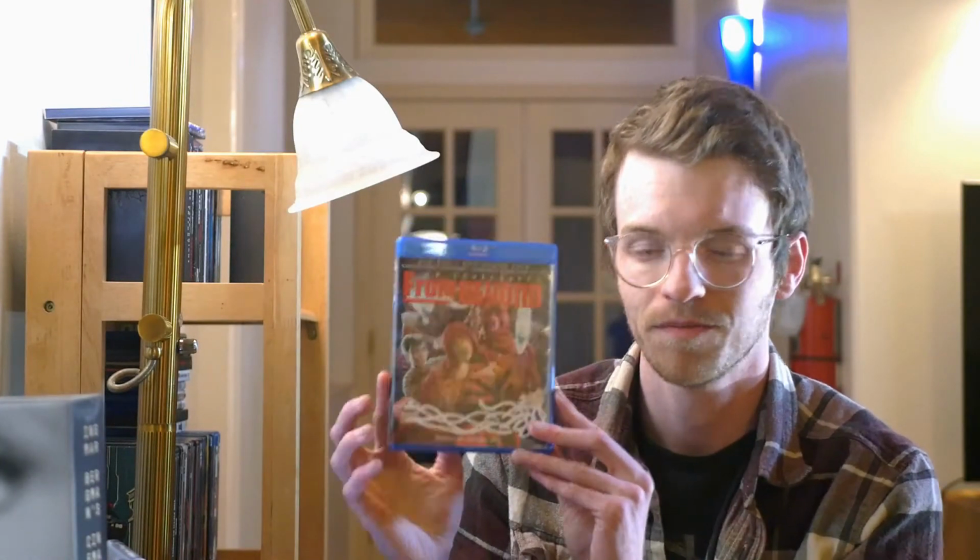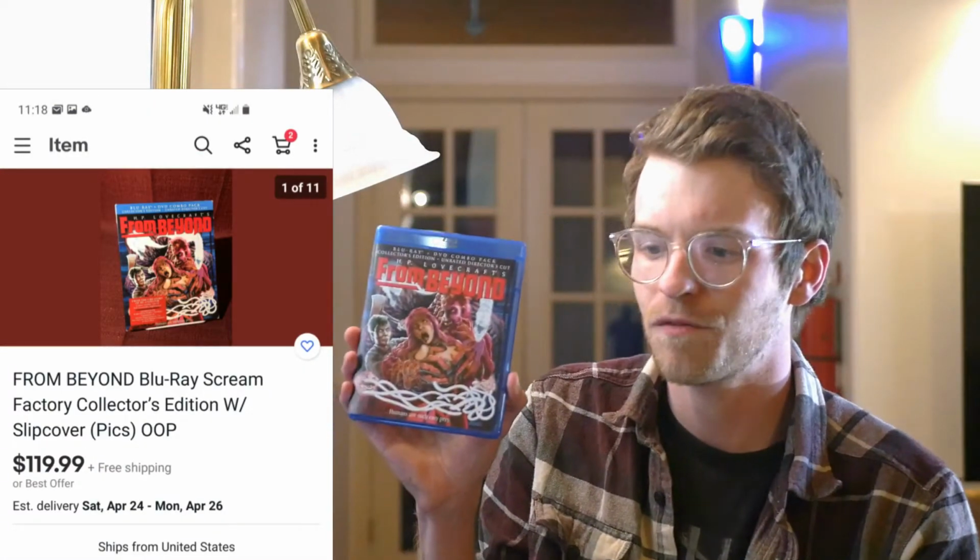Okay, so I mentioned earlier there was one film in particular that surprised me the most, and that is From Beyond. This is currently valued at $119. This surprised me because From Beyond is such a schlocky, fun but super B horror movie. It's from Stuart Gordon. It's kind of like a spiritual successor to Reanimator. It's very much in the same tone. Also loosely based off an H.P. Lovecraft story.